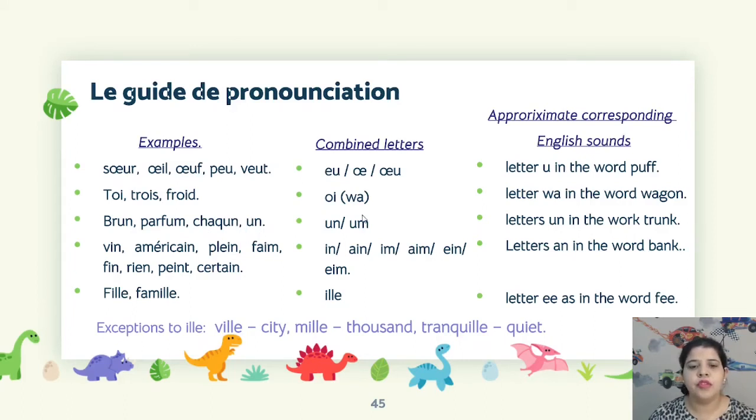Moving further, IN, AIN, EIN, they all are pronounced like "an", like in the word bank, the letters A and N. Looking here, first example, vin, américain, plein, fin, rien, pain, certain.